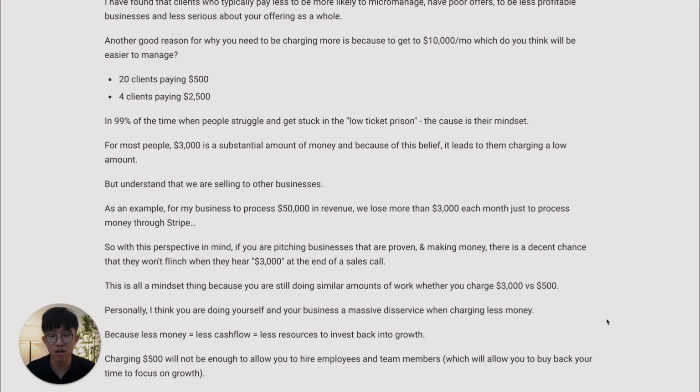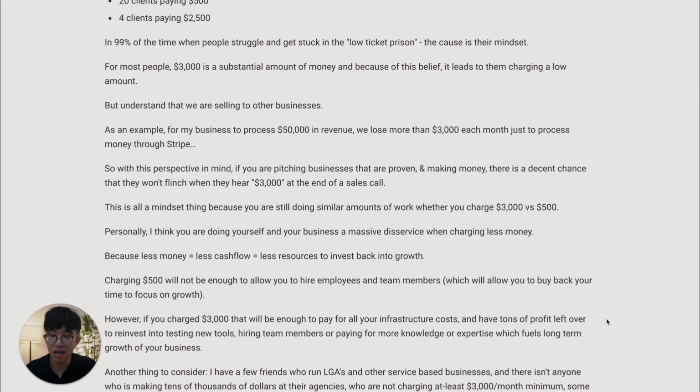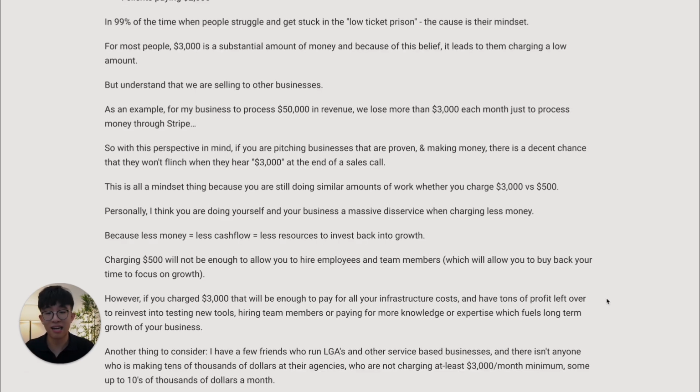Personally, I think you're doing yourself and your business a massive disservice when you're charging less money, because less money equals less cash flow, equals fewer resources to reinvest into your growth. Understand that charging $500 will not be enough for you to hire employees and team members down the line, which would allow you to buy back your time to actually focus on growth. So you will not be able to scale to $10,000, $20,000, $30,000 in a single month by charging $500, right?